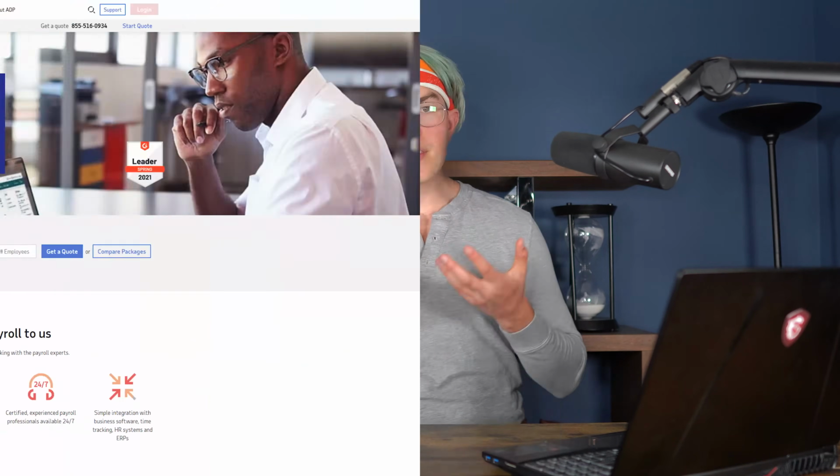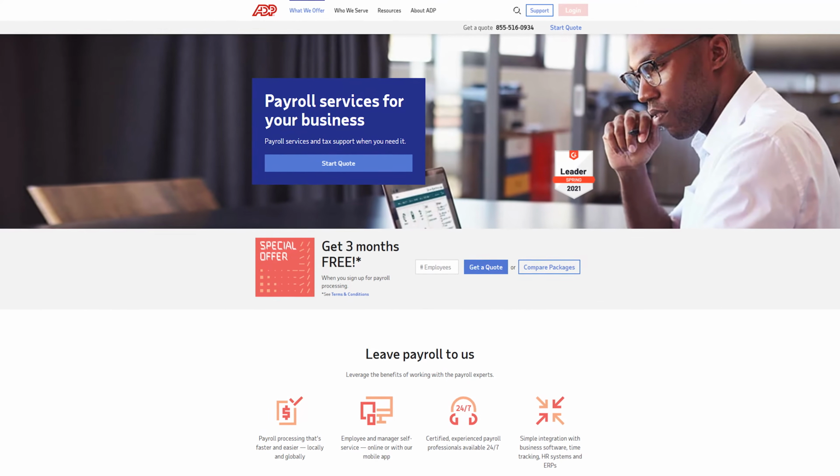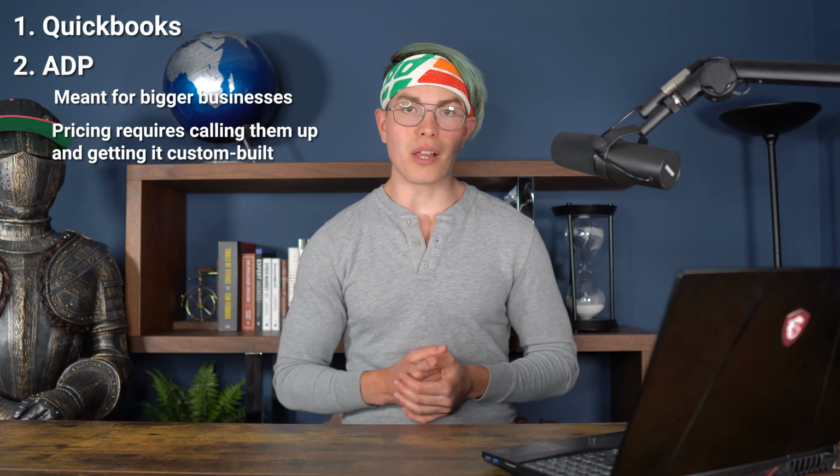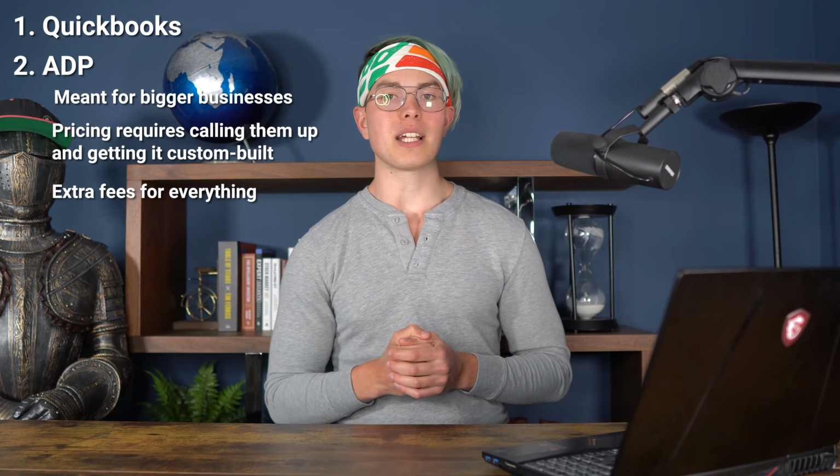Now, another big name in the payroll space is ADP. Now, these guys are built specifically for larger companies. They don't even have a public pricing model. It is all by quotes. You basically call them up, you tell them about your business, and then they tell you, okay, we could build you out a custom solution for X number of dollars per month and an X number setup fee. So it's going to be a lot more expensive for you. There's a whole setup fee. There's a whole custom quote. Basically, everything is extra. So if you're just a solopreneur or you're a mom and pop shop or you have less than 100 employees, it's probably not even worth considering something like an ADP.